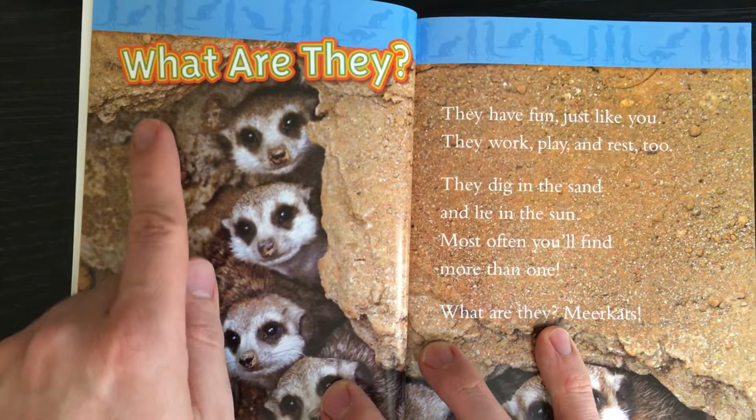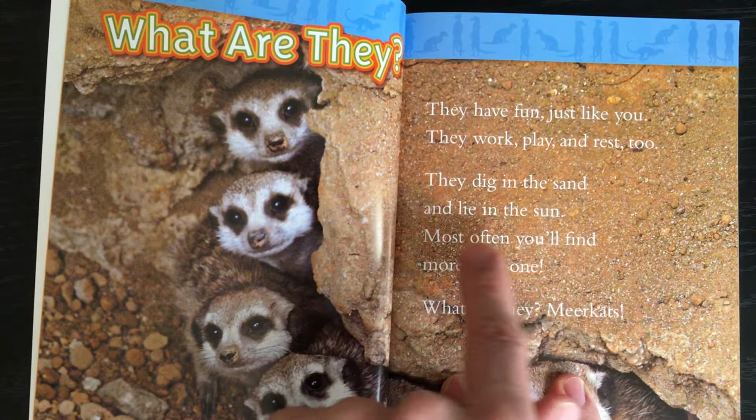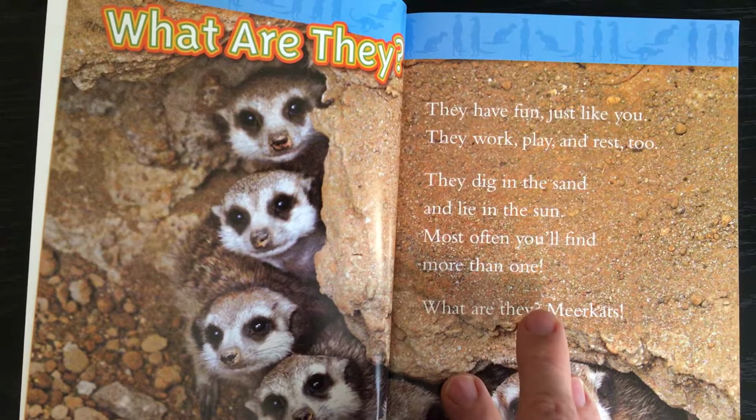What are they? They have fun just like you. They work, play, and rest too. They dig in the sand and lie in the sun. Most often, you'll find more than one. What are they? Meerkats.